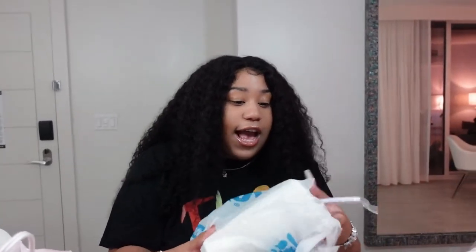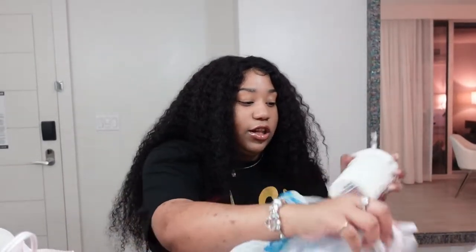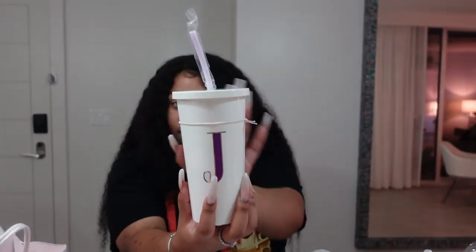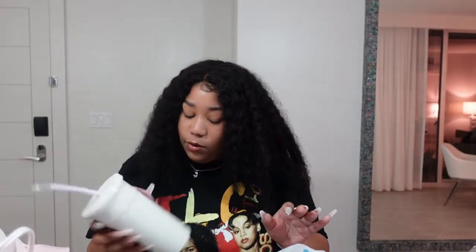And then I got this from my auntie. It's just a little cup that says date and it's purple because that's her favorite color. Really cute. She's gonna love that. It's by Kate Spade. Oh, shots, man.